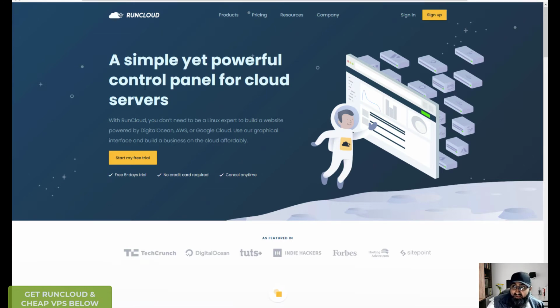Now this is the main screen for Runcloud. It is actually very easy to use. I think of myself as between a beginner and intermediate user of VPS servers. I signed up initially with Runcloud a few years ago, and I just tried it with a cheap server I had, and then I let it go after a month.